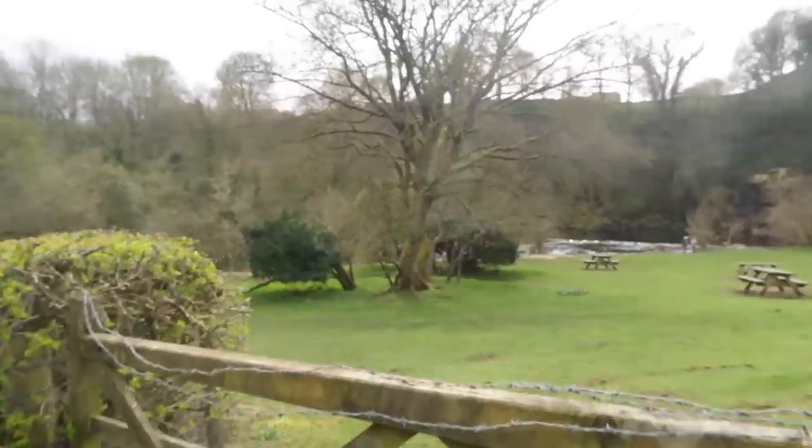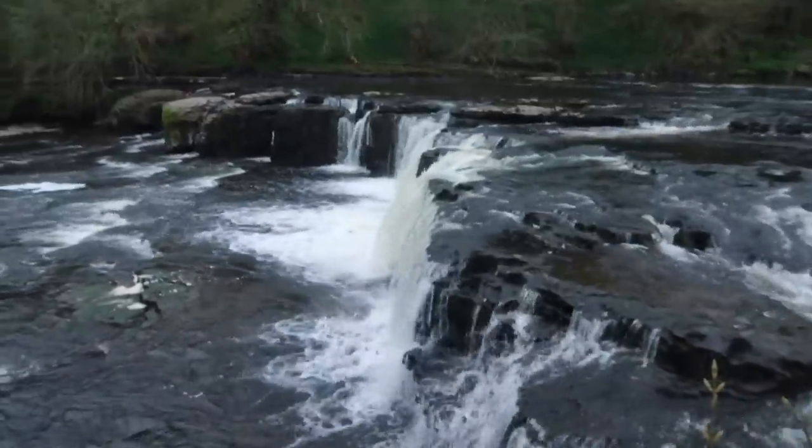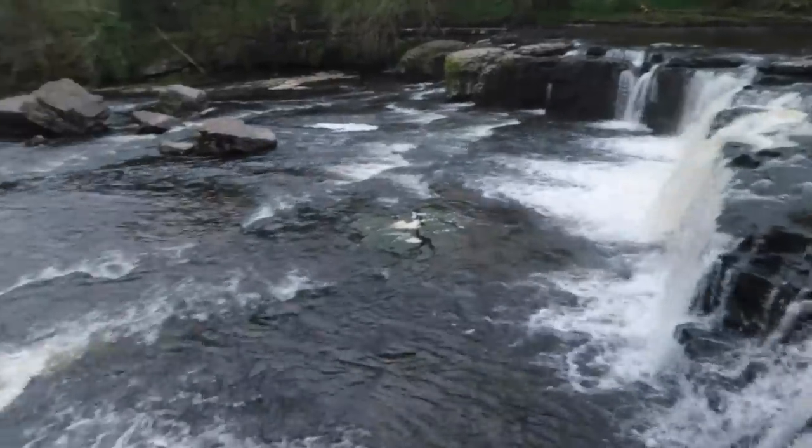Just been for a little mooch and a look at Aysgarth Falls down there. And the name Aysgarth comes from an old Norse saying, the open space in the oak trees, a stunning waterfall.